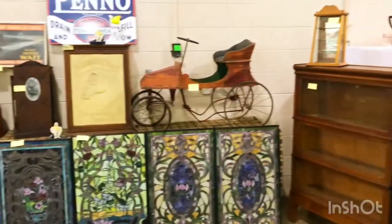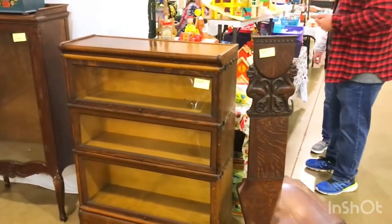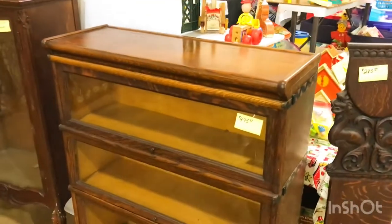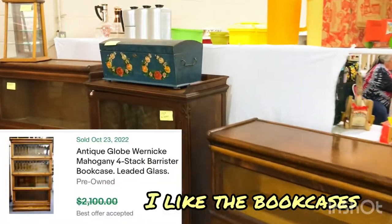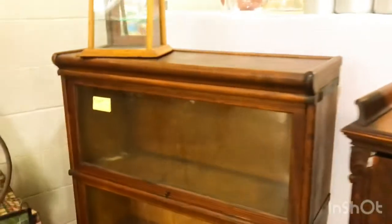They have a lot of older furniture, wood. People aren't so impressed with the wood furniture anymore, but a hall chair here for $285. Some nice glass cabinets for $495 for three sections. $175 for that big glass cabinet, and $395 for this one with the base.